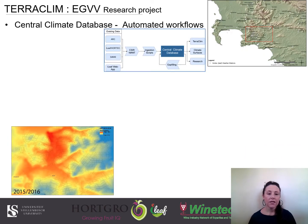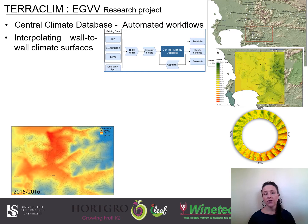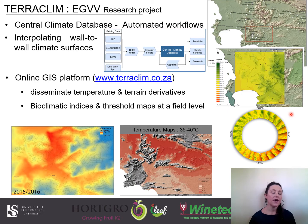Within this research project, a lot of focus was put on the centralized climate database and how to ensure that the data that's going to be used to create the spatial maps for the specific EGVV area is of the highest possible resolution, clean, and gap-filled. Then that information is transitioned into interpolating wall-to-wall climate surfaces. As you can see on the right-hand side, that is a wall-to-wall climate surface. It's taken the points and created a map for 24 hours of the day, for 365 days of the year, for five years. This information is then hosted on the online GIS platform called terraclim.co.za, where we disseminate the temperature and the terrain derivatives.